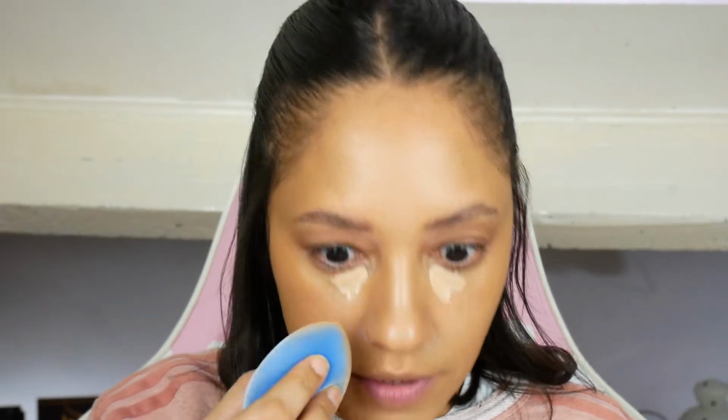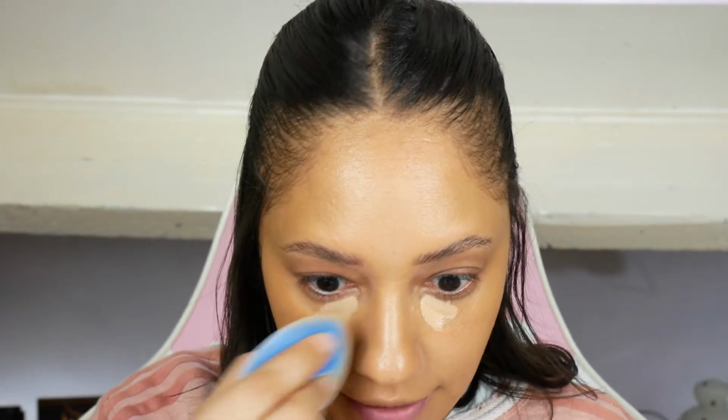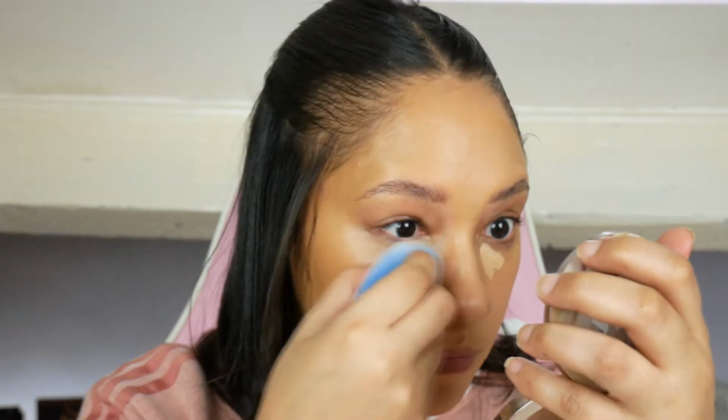I feel like the concealer is just blending away, so I think I might let it dry slightly more under my eyes. Can't believe I didn't realize that they had a mascara, but they didn't have it on the site that I looked on. I think I might add a little dab more. I didn't think I used enough. You can still kind of see my darkness under my eyes.